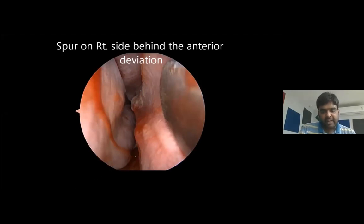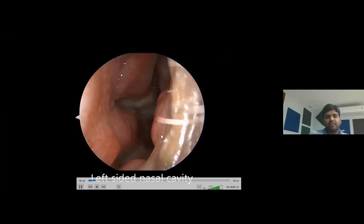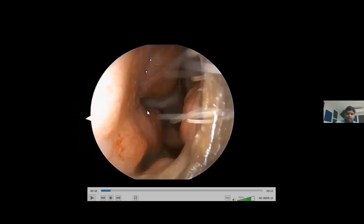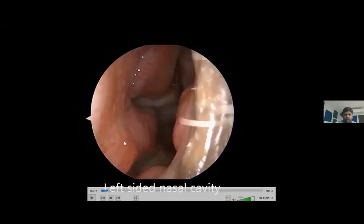This is the right side, and whenever there is a spur on the right side, like this acute spur, there is always a furrow on the left side of the nasal cavity. Remember what we have discussed? The flap at this point of the furrow and the spur on the right side, both are very, very vulnerable. Mucoperichondrial flap here and mucoperichondrial flap here. Both locations are very, very vulnerable.